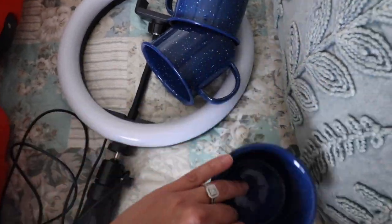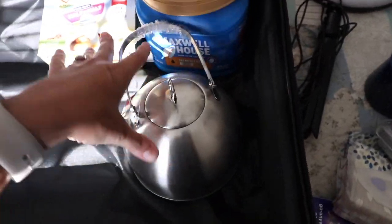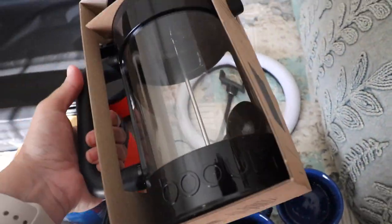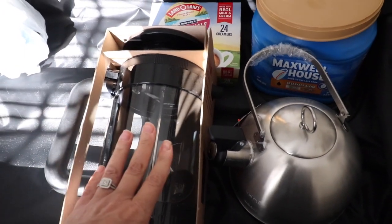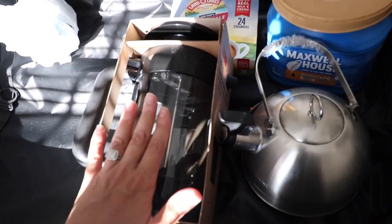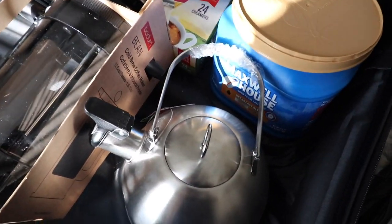Got some coffee cups, and of course we've got our little kettle so we can warm the water for our coffee. And you guys saw we got our French press. So I'm going to probably wrap this stuff in towels. This is plastic, it's not glass. We did that on purpose. I didn't want to travel with glass in there. You know how they are at the airlines, they throw your bags around.